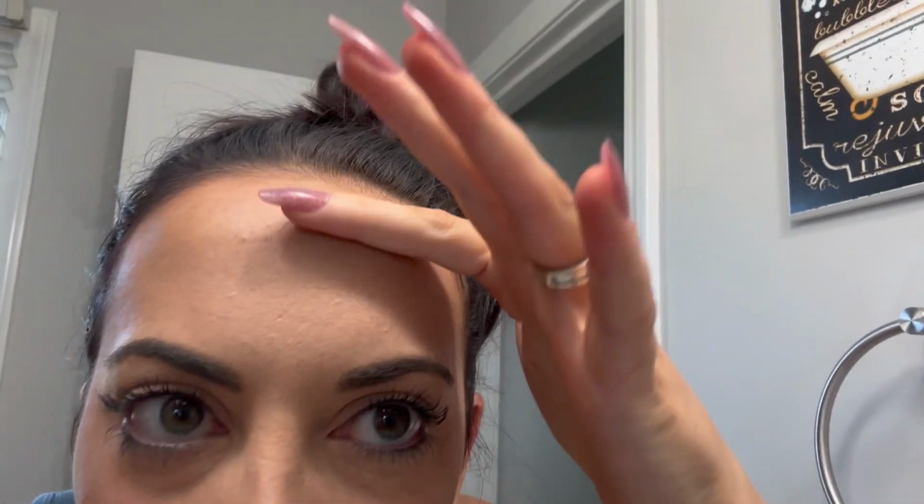The good thing I will say about this is it hasn't gotten to my fine lines right here, maybe just a tad, which typically happens. I usually get really bad lines right here and on my forehead, but it's not that bad with this foundation. This camera picks up everything. You can really see my skin.